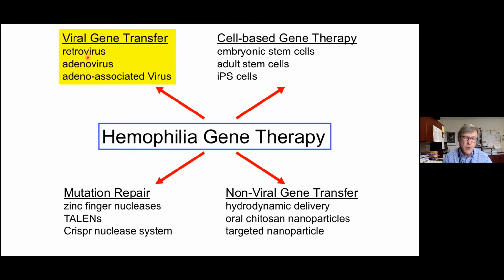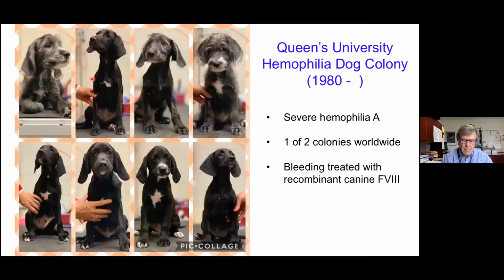And so everything I'm going to talk about relates to viral gene therapy, and I'm going to focus on this now. Before I do that, on the next 4 or 5 slides, I'm going to give you a little bit of background. Here in Kingston at Queen's University, we have a colony of hemophilic dogs, and this octet here represents one of the most recent litters from that colony.